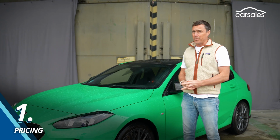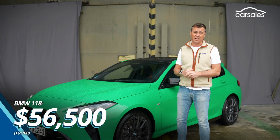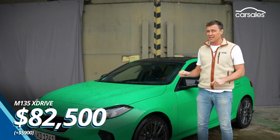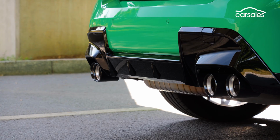Pricing, let's talk about that because it has changed quite a bit. At the entry level, we're going to get a 118, which will cost about $1,700 more than the existing version. But this one, the 135 xDrive, costs just under 6 grand more. But you do get a lot for your cash. Now we'll talk more about that in the car, but one of the things you definitely get is a completely new look.